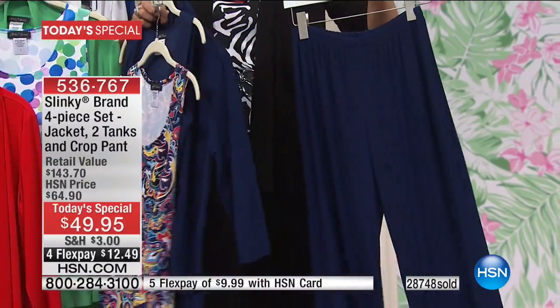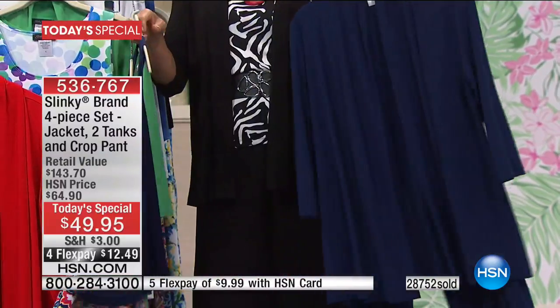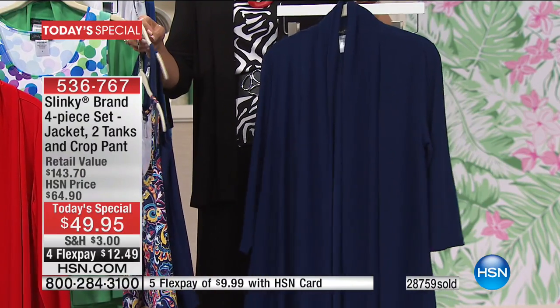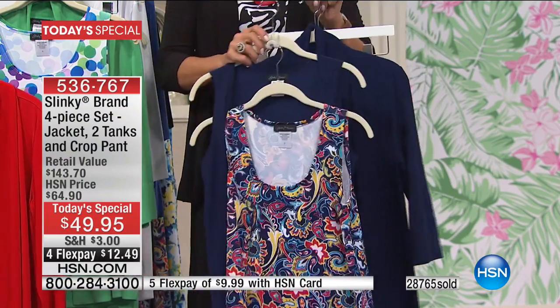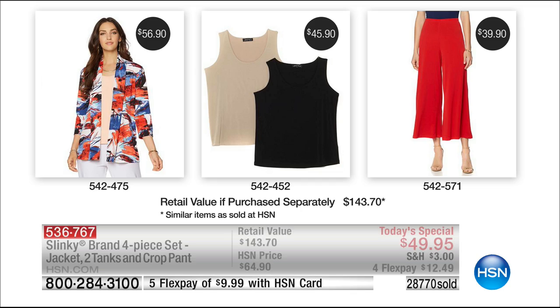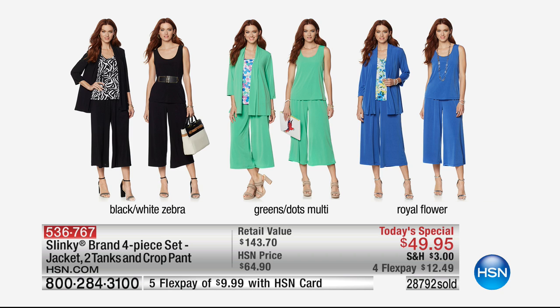So you get the palazzo pant, the amazing jacket. The jacket alone sells for $56.90 every day of the week. So for $7 less than the jacket, you get the palazzo pant and two tank tops. You'd spend $143.70 for this outfit any other day but today. And it's a big day. 17 years as a fashion brand at HSN is a major accomplishment. So we want to really turn around and say thank you and offer this value as it is today.